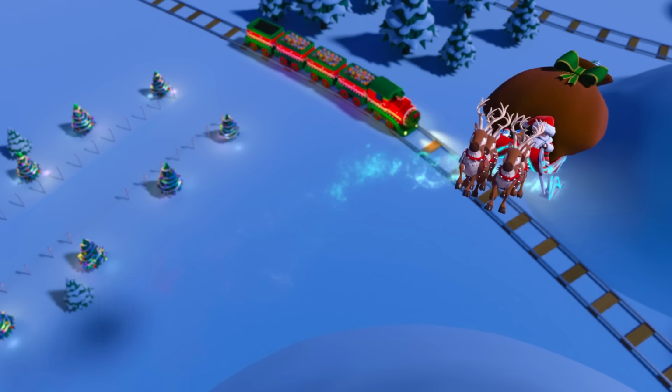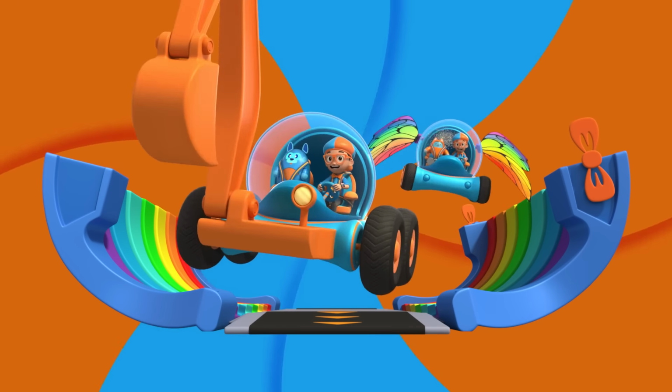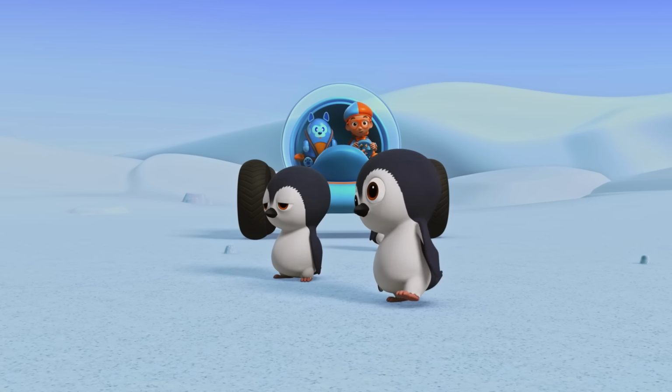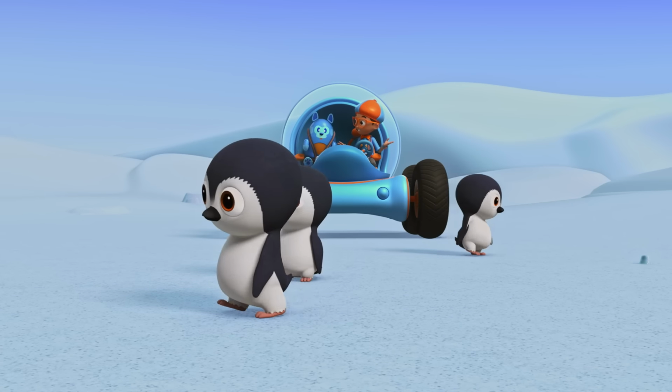Activate Blippi Station! It's time, get up and shout. I wonder what we'll learn about Blippi! Whoa! Look at all those adorable penguins! Look at them sliding on their bellies and waddling around! Wow! I think those penguins are flying!